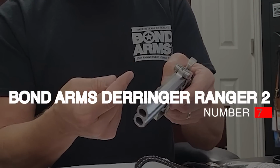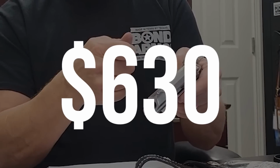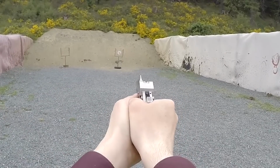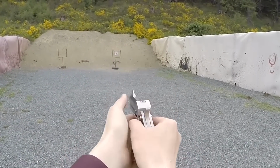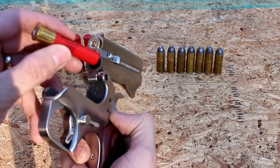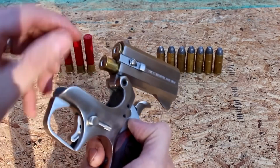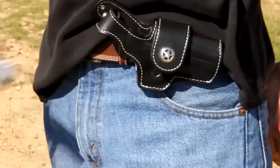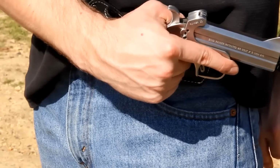Number 7. Bond Arms Derringer Ranger 2, $630. The Bond Arms Derringer Ranger 2 is a compact and powerful handgun produced by Bond Arms, a reputable manufacturer known for their Derringers. The Ranger 2 follows the classic Derringer design, featuring a small size and a double-barrel configuration that sets it apart from other handguns on the market.